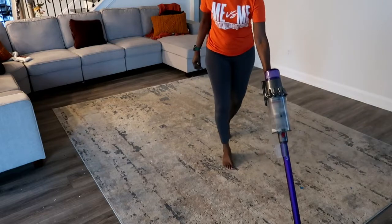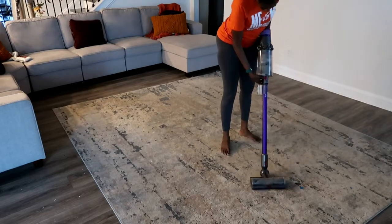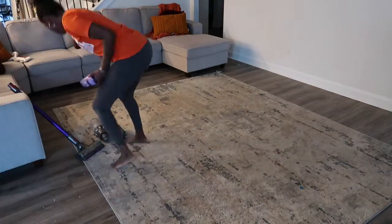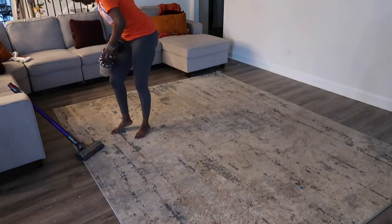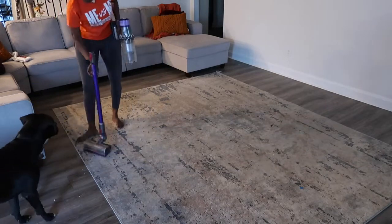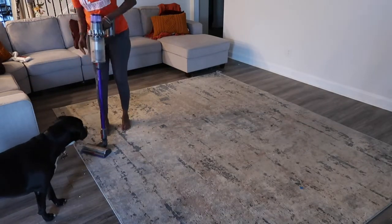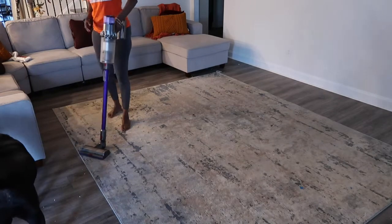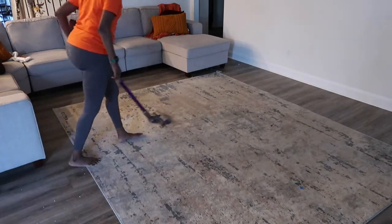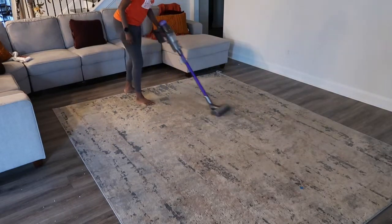But now I'm just vacuuming the rug, and I started to have some issues with it, and I took it apart. I ended up getting another filter to see if that was the issue. I thought that it was telling me that there was a filter issue, so I got another filter. But of course that wasn't a problem, and my husband steps in to try to help me because it wasn't sucking up the stuff on the carpet.